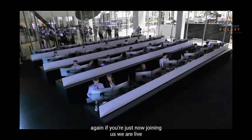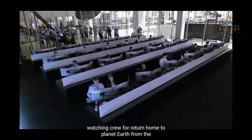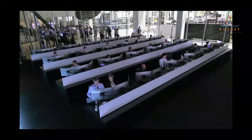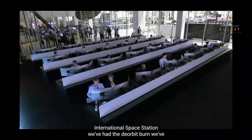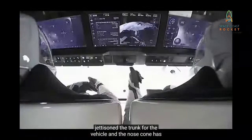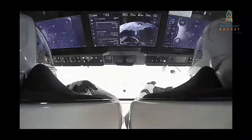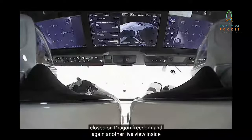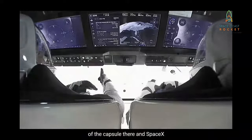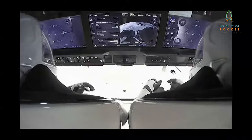And again, if you're just now joining us, we are live watching Crew-4 return home to planet Earth from the International Space Station. We've had the deorbit burn, we've jettisoned the trunk for the vehicle, and the nose cone has closed on Dragon Freedom. And again, another live view inside of the capsule there. And SpaceX from Freedom: tablets are secure, restraints are tightened, and our visors are down. We are ready for entry.